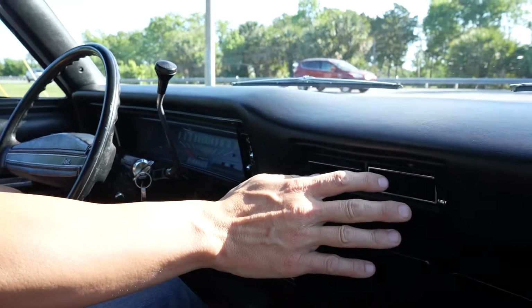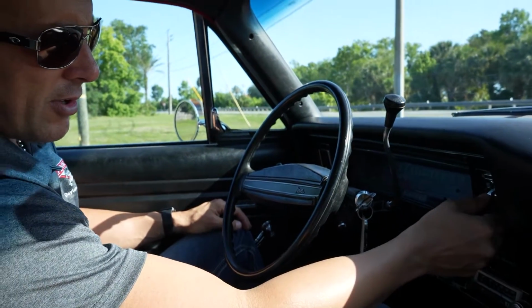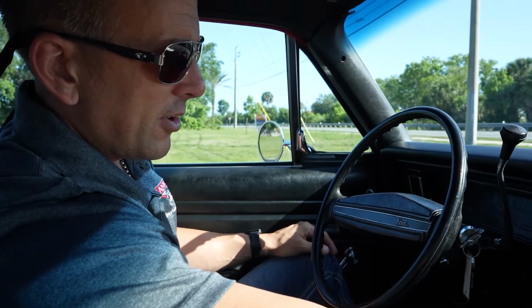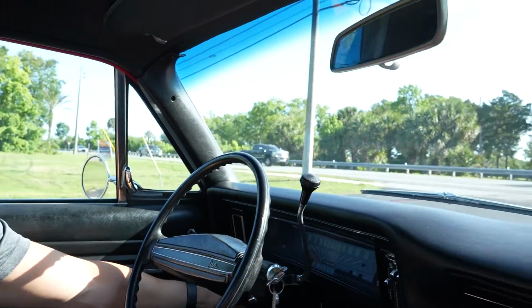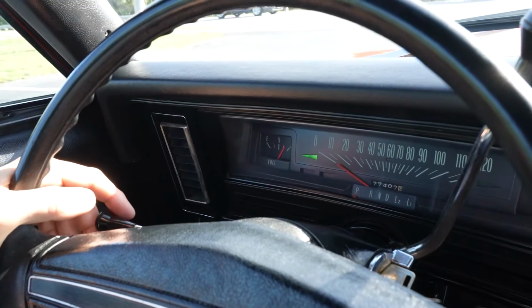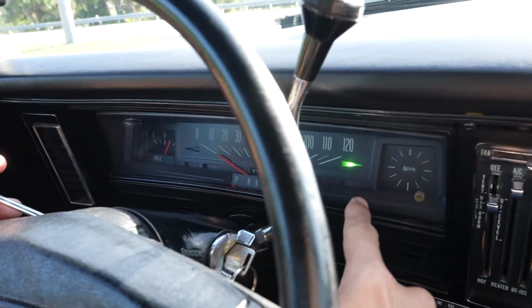Inside our 69 Nova, we have the AC on, and it is blowing cold. Okay, that does turn it warm. Yes. All right, so AC's working. Horn, wipers, turn signals, driver's side. While we're there, that fuel gauge does work. 77,407. Title reads exempt. True miles unknown. Passenger side turn.